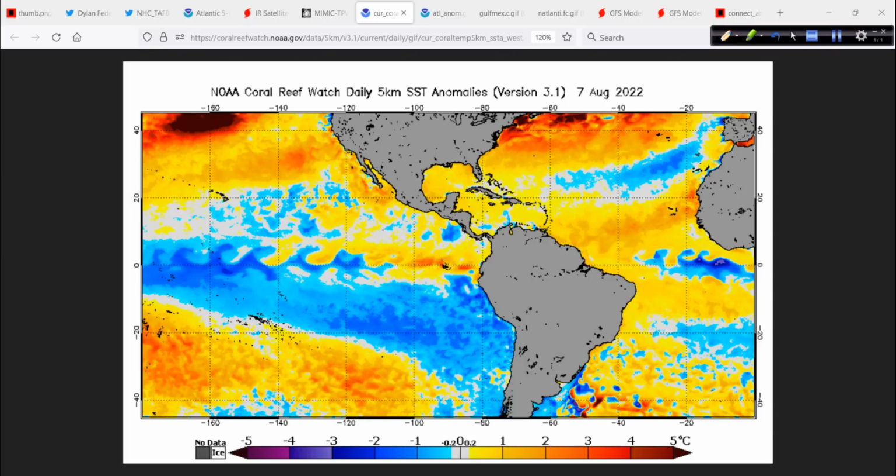Again, Harvey's a great example. Came across, developed very quickly as it came in, what was it, Port Aransas area. And that last 24 to 30 hours, it really took off. That's all you need. Michael, 2018, the last 12 to 14 hours. And Laura, not a long track hurricane. Laura didn't come all the way across and then make landfall at Lake Charles. It did its dirty work in the last 30 to 40 hours before landfall.